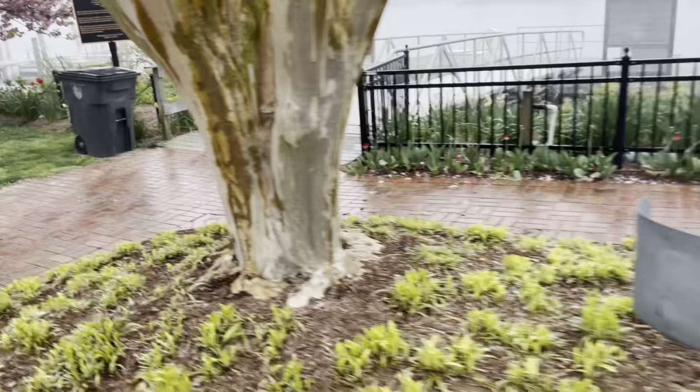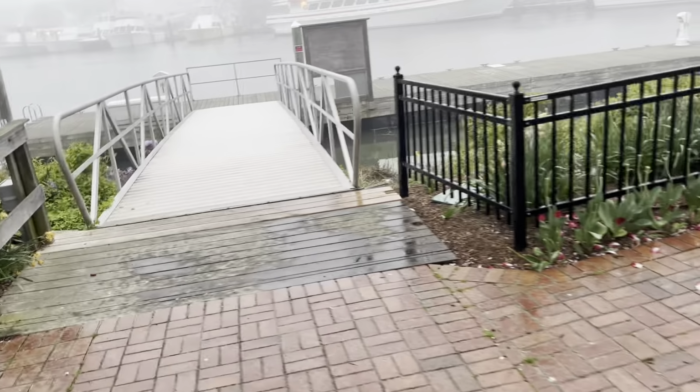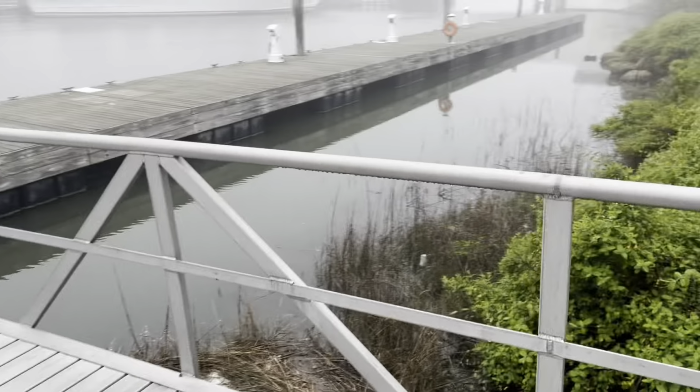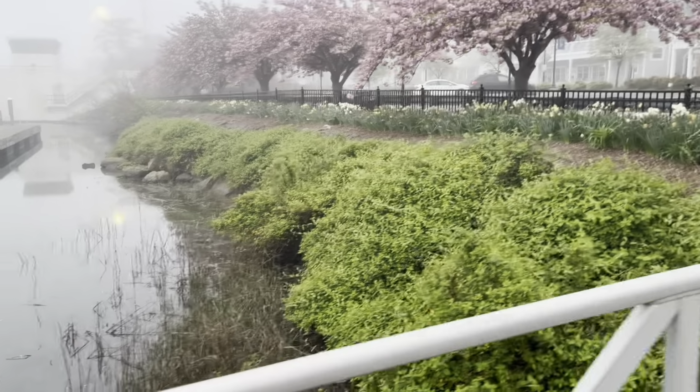See those trees behind me? Aren't they something? Look at that. Look how foggy it is. It's kind of cool. Gotta watch out for this ramp though, going down to the dock. Maybe a little bit slippery. The water level is really high right now. Really high. This ramp usually is pretty steep going down. You can see this view here. It's a nice view, right?